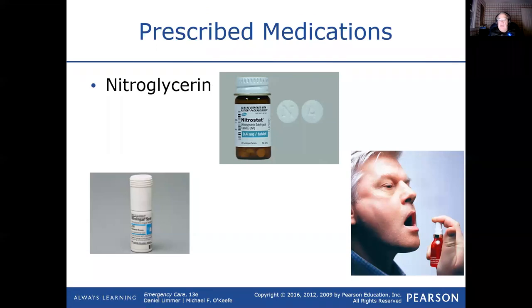Okay, so now we're going to talk about a medication that we don't actually carry on the ambulance, but that we may be able to use. Okay, this is nitroglycerin, we said, is prescribed to a patient who has angina pectoris. That situation where they can develop chest pain when they exert themselves, and this relieves the chest pain by dilating the arteries in the heart, the coronary arteries, to get more blood to the heart tissue. And more blood means more oxygen means less lactic acid, and therefore the pain will be relieved.